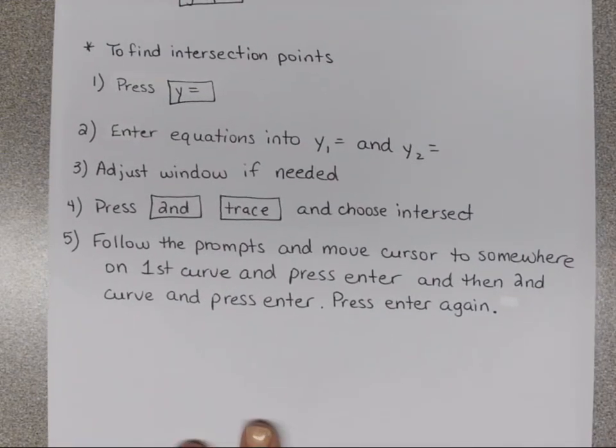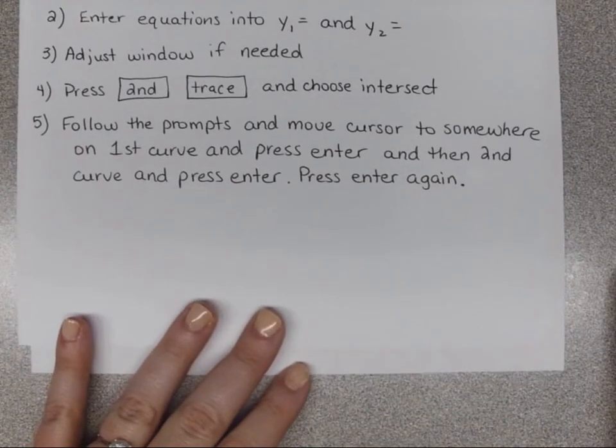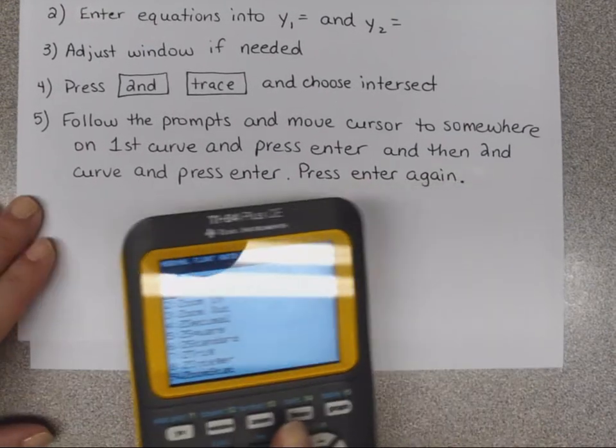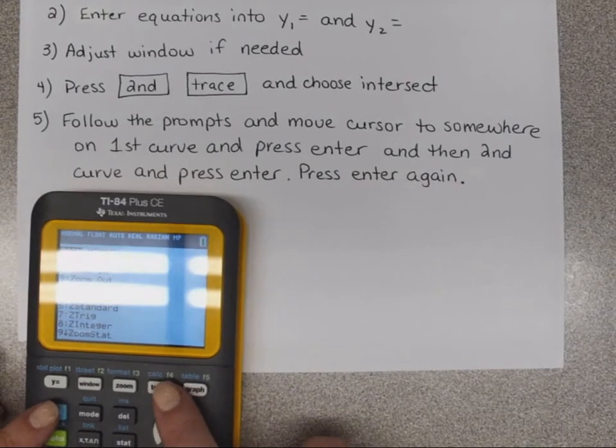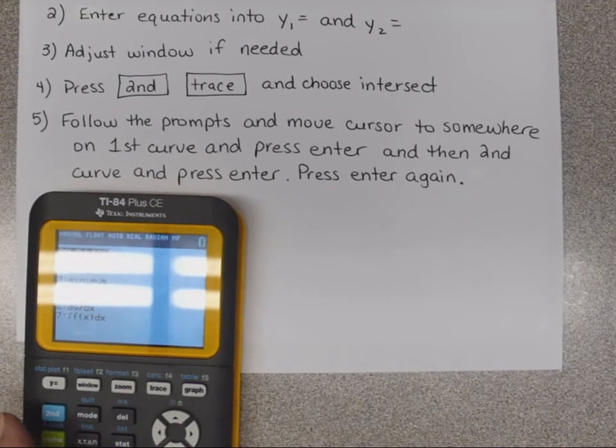So to find intersection points, you're going to go y equals, enter in your equations, which we've already done. You're going to adjust the window if needed, just like we just did. But then in the calculate menu, on your graphing calculator, it says CALC, which stands for calculate. There are all kinds of things that you can do from the calculate menu.